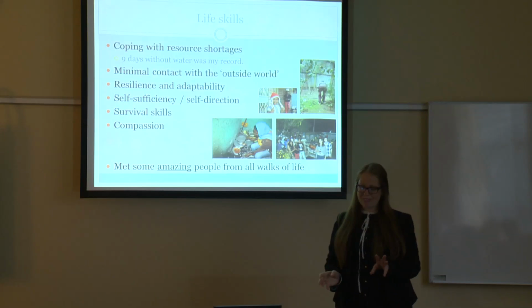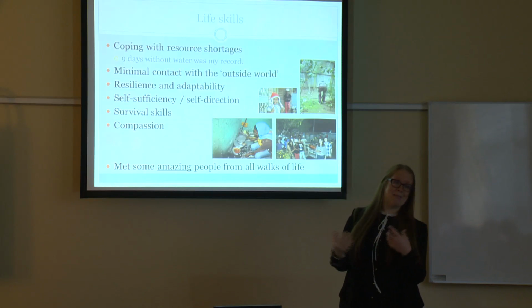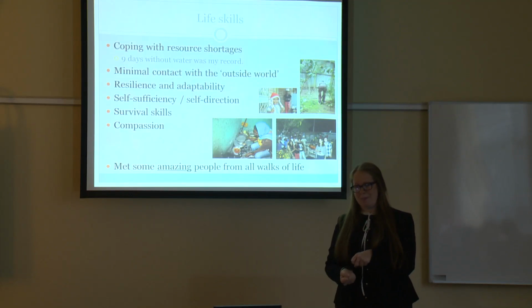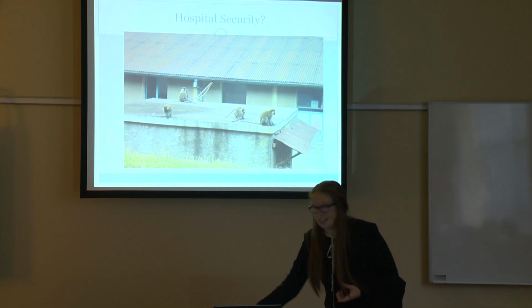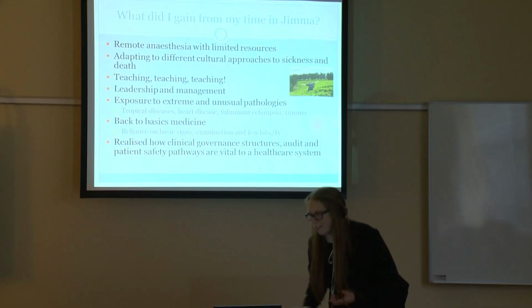And survival skills, I was able to kill a chicken and a pig by the end of it. I'm not sure whether that's a good thing or not. But you meet some amazing people here, and I think that's what's also impressive. And this was the hospital security that used to continuously run along the top of the ICU.